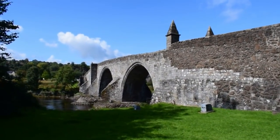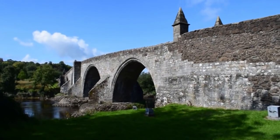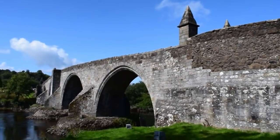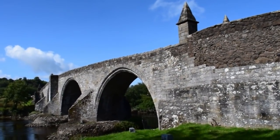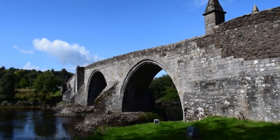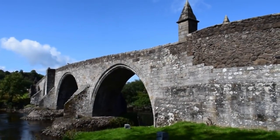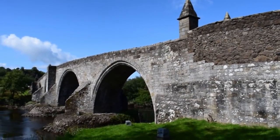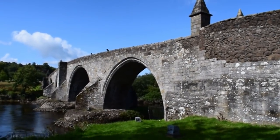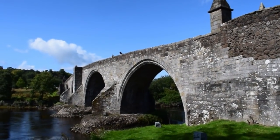So guys, that is Stirling Brig, but it's not the first Stirling Brig. There has been a couple of other Stirling Brigs, all basically right here in the same location, but the previous ones were wooden structures. I'll tell you a little bit more about them once we get up on the bridge, but I thought I'd bring you down here and give you this view from the side first. I'll see if I can get a wee bit more of a clearer view of the whole bridge.